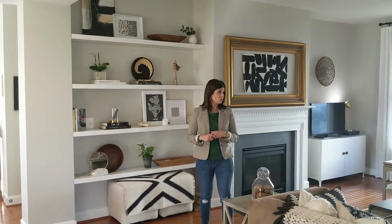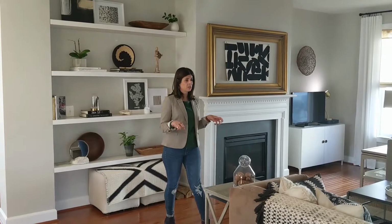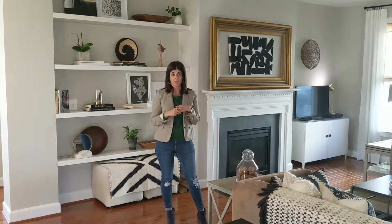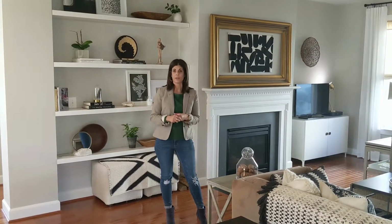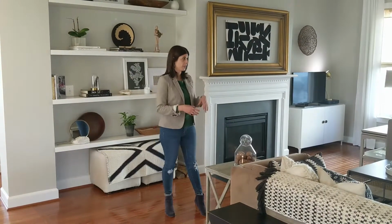Another trick that we use every time we do a staging in a house is we analyze and edit the bedding. A lot of times the beds are not made properly. They're kind of messy, or they're not layered. They don't have any throw pillows. It all gives spaces more personality, more layers, more depth, and more interest, which makes the home more interesting, even if it's not an updated room. Every little bit helps.